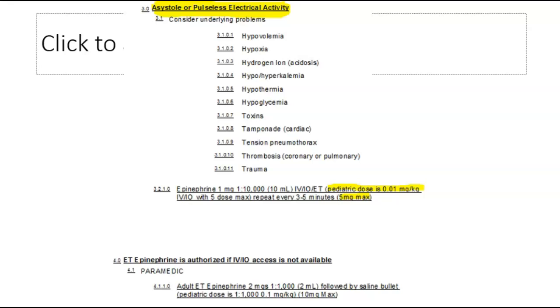All right, and pretty much the same thing in asystole or PEA, epinephrine dosage, 0.01 milligrams per kilogram.